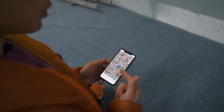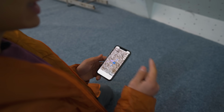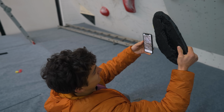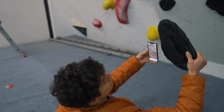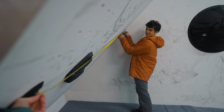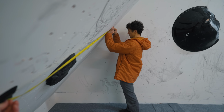And so this is way more convenient, because the number of measurements you need gets quite confusing. This is why it's quite good, because you can just click on different points on the scan and it gives you the measurements straight away. 195, I reckon, about this angle. I'm absolutely butchering this paint job.